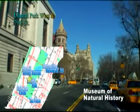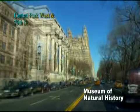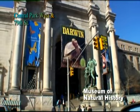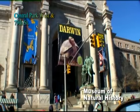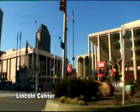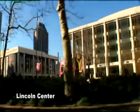Natural History Museum. The American Museum of Natural History is one of the world-famous tourist attractions of New York City. There are 4 floors of exhibits in this large building. It shows all aspects of life from the beginning of time to the present. Lincoln Center. Operas and concerts are performed live on stage at the Lincoln Center by artists from around the world.